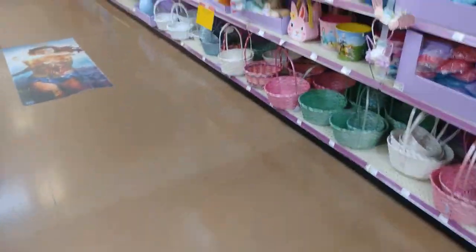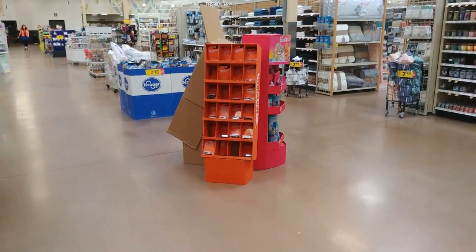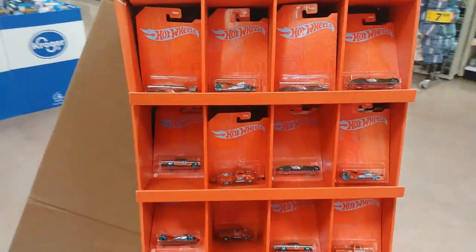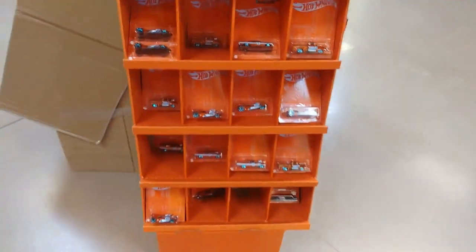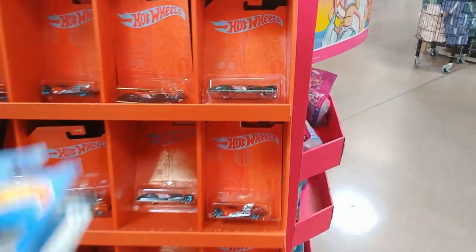I spoke far too soon. There was my Easter shipper, springtime shipper right down there. I rounded the corner, and guess what? Ding. The first display of them I have seen, period. So, okay, it's time to stock up. And I, of course, don't see a single Chevy truck, which, meh, I already got it. Haha.